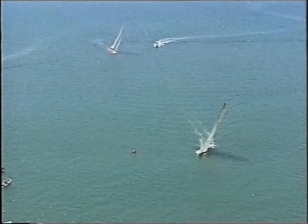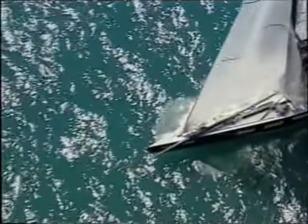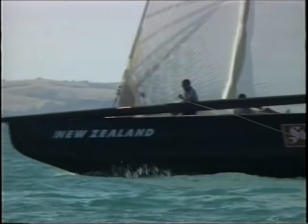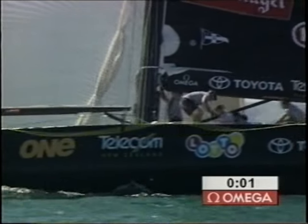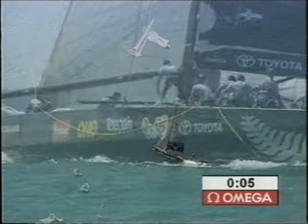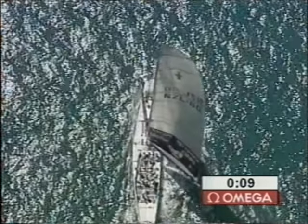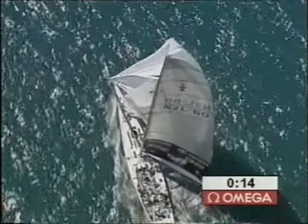This is mark five, race one, America's Cup 30. Team New Zealand still leading. Remember, they had an advantage of 1 minute and 3 seconds last time round this mark. Then at the last mark, that is mark number four, they were leading by 25 seconds.